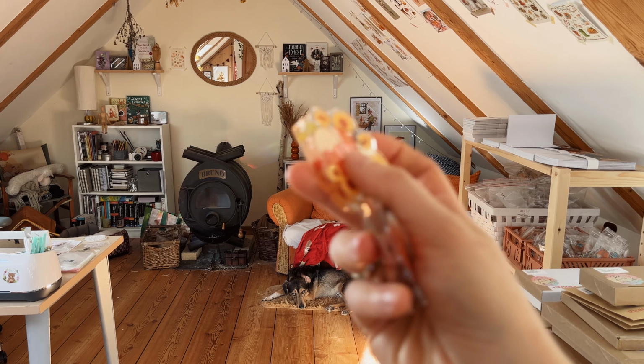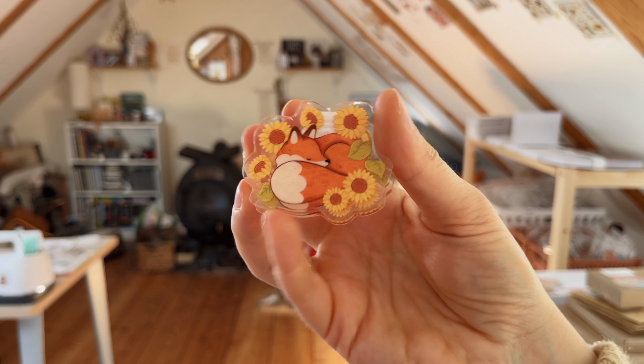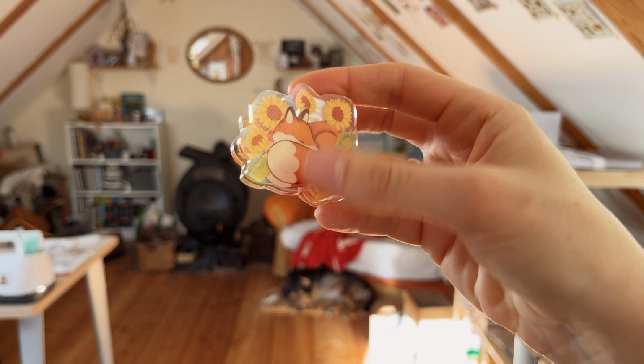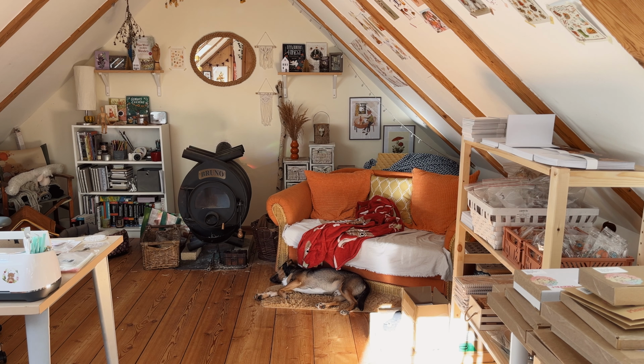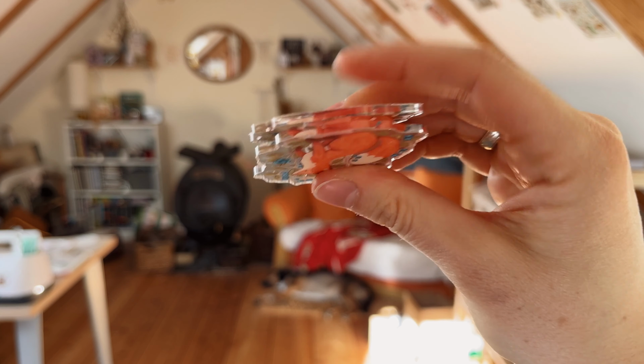And now let me quickly show you the Vograce products. I'm so happy with them. So I got two new acrylic clips, one with the sunflower fox, very beautiful. Then we have the blueberry fox.